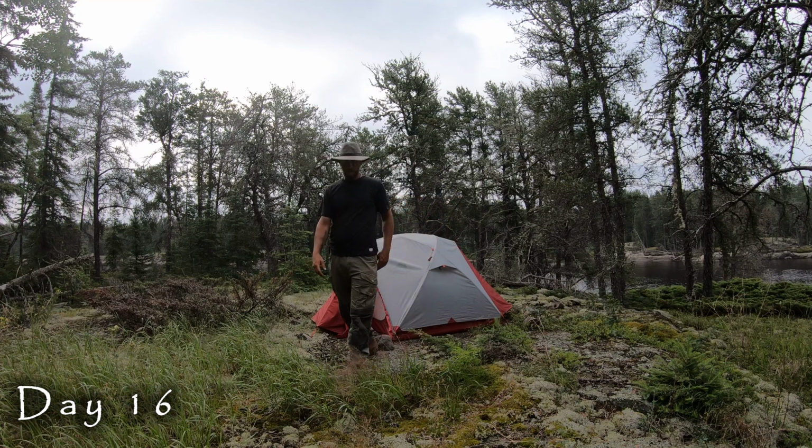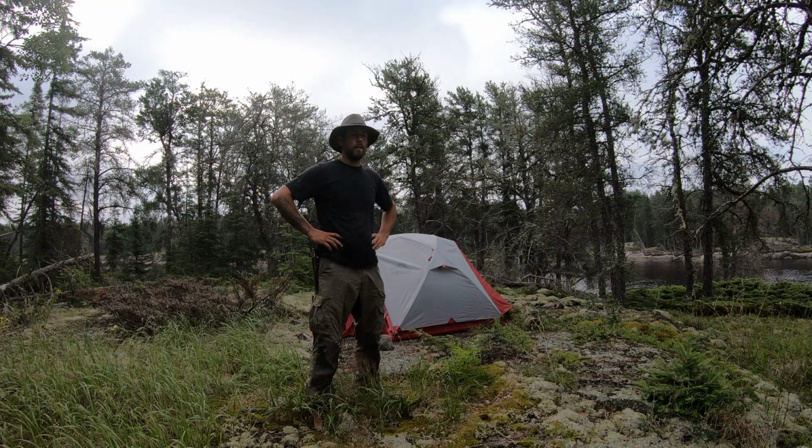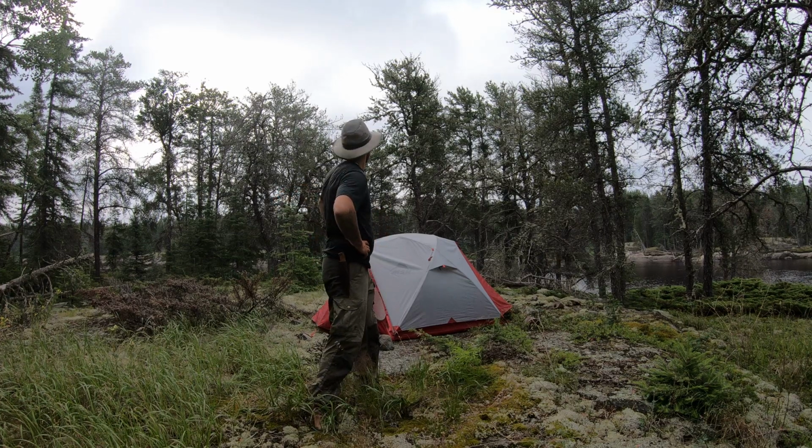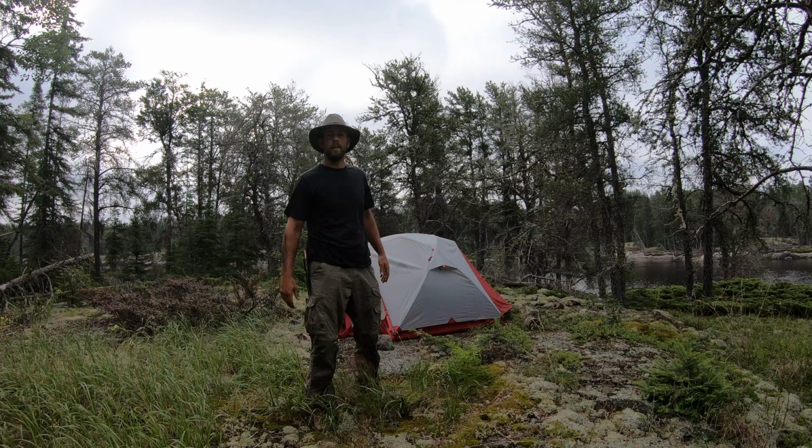Good morning. It's 8:30 in the morning. It rained a big part of the night, and it still looks like it might rain, but it's dry right now as I'm packing up quickly and I'm heading into Bloodvein.